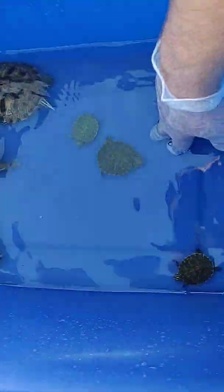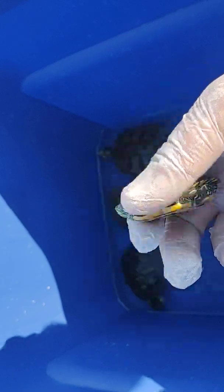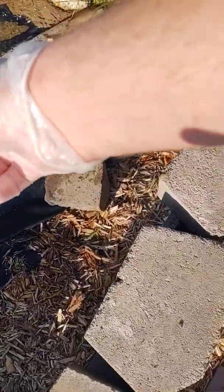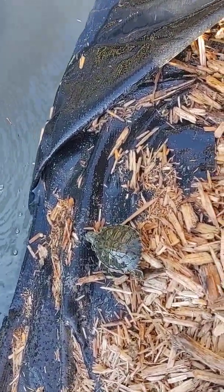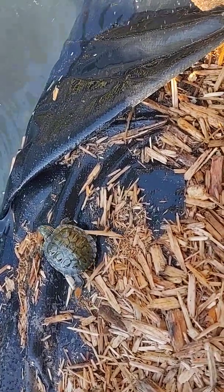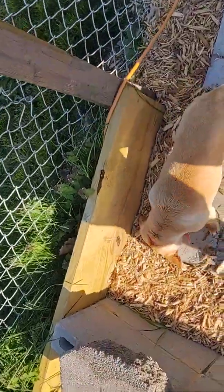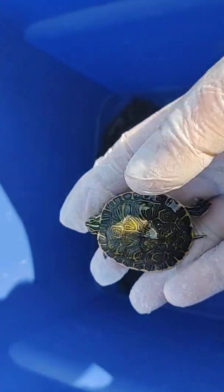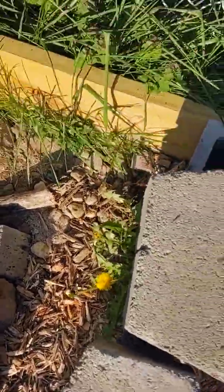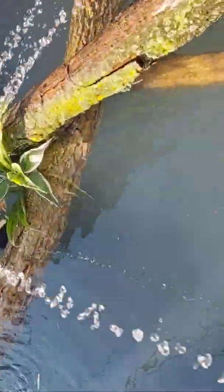Alright. So, what else we got here? So, a red ear slider, about a year old. Michelangelo. There he goes. Leonardo, yellow belly slider. Also close to a year. A little smaller than the other ones though. Let's put them up on this beach over here. Oh, right in. They're all loving that water.